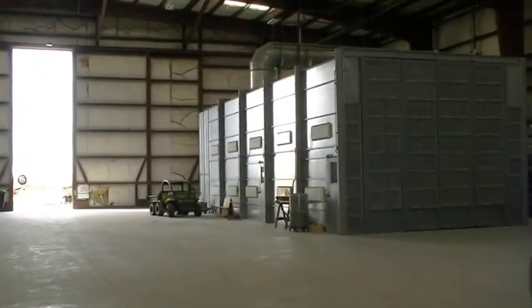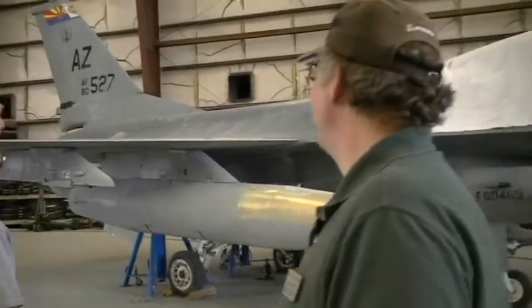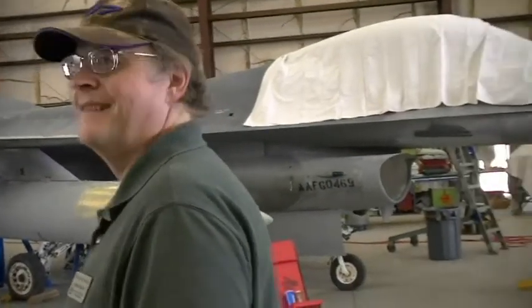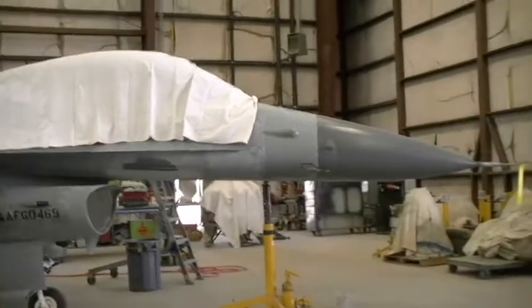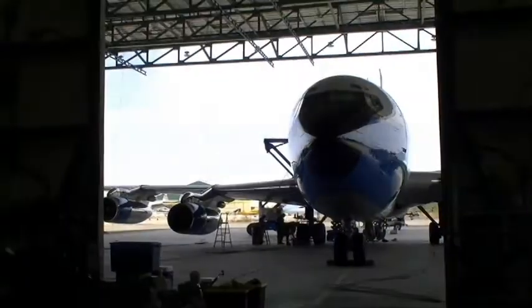Nice. Yeah, so you don't have to take the wings off the thing here. No, we just had to tow it over here. Hey, that looks vaguely familiar, doesn't it? Well, they're in the same unit. Yeah, well, yours is an A also, so they're the big ones at the same time.